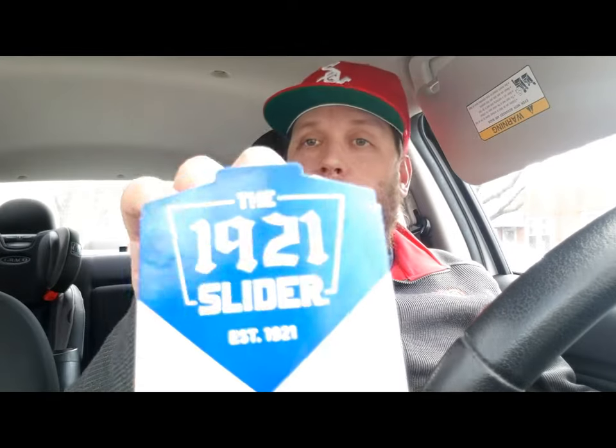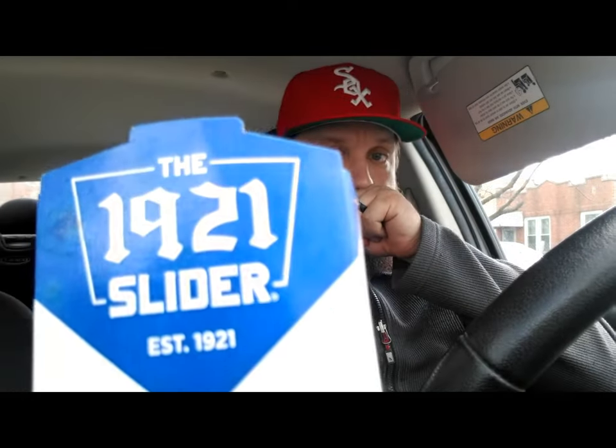The 1921 slider from White Castle. I like it. Thumbs up. You should try it at least one time. It's a different experience. I don't know if you were around during 1921 and have firsthand knowledge of what they looked like or what they tasted like, but maybe you were. And maybe you're still so savvy that you're watching YouTube and you see this one, and I'm letting you know that it's back and you can try it and relive your happy days of youth.